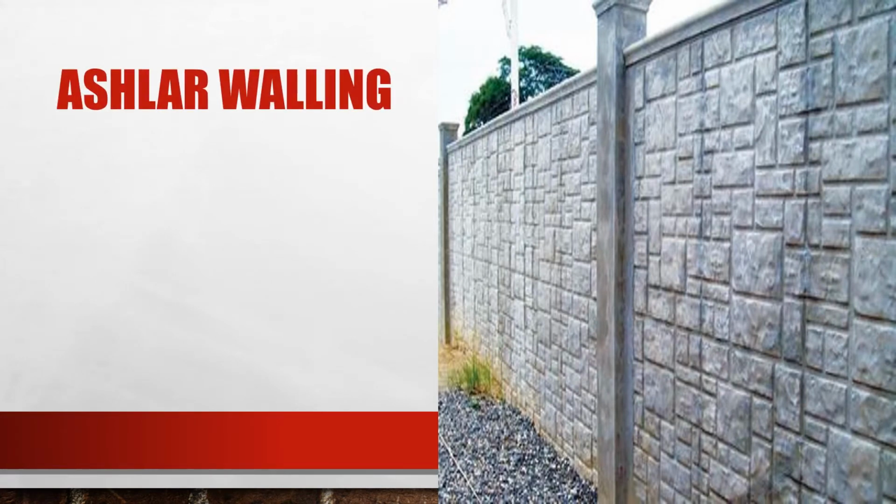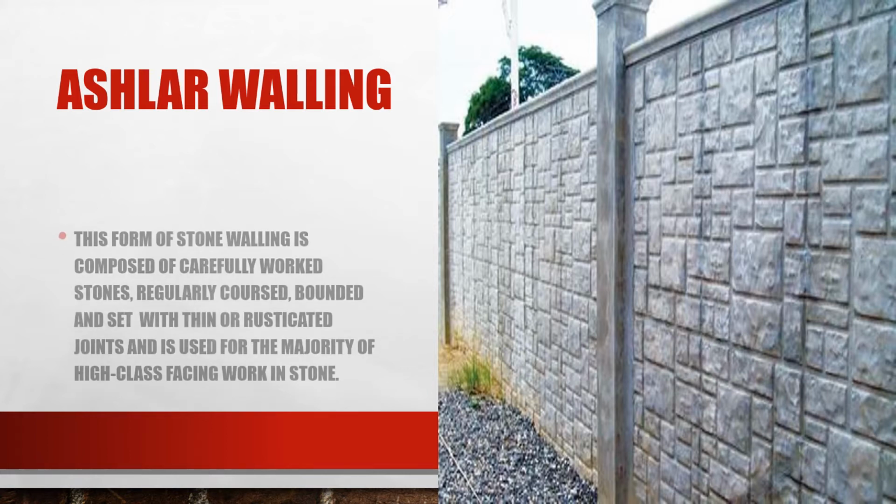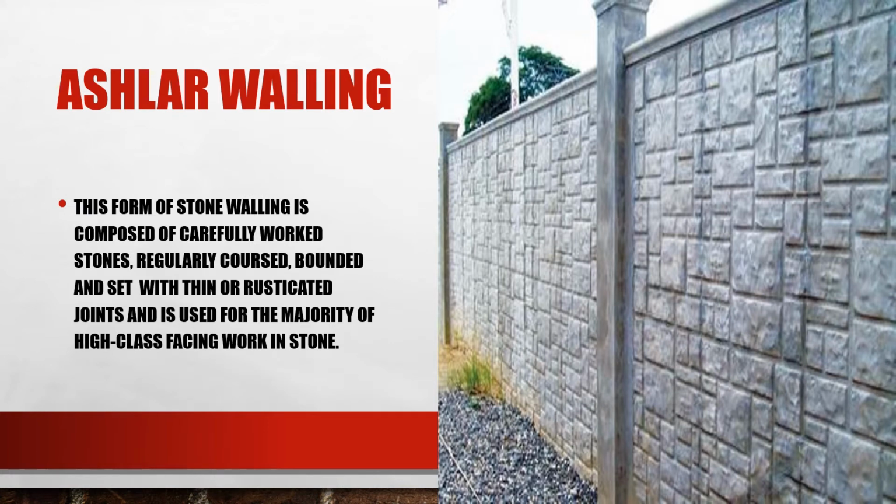In ashlar walling, this form of stone walling is composed of carefully worked stones, regularly coursed, bonded, and set with thin or rusticated joints and is used for the majority of high-class facing work in stones. The blocks may be either square or rectangular. The stones which are used in this category are accurately dressed. The masonry has very fine joints of the order of 3 mm thick. It is the highest grade of masonry work and is very costly.